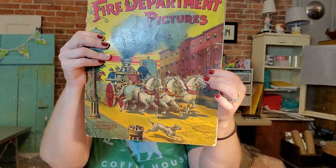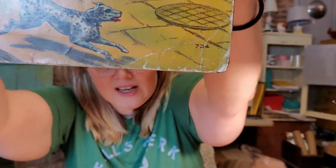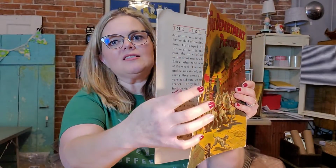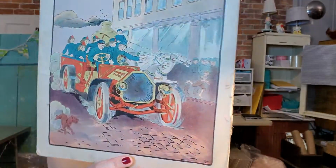It's a Donohue, which they did make a lot of old Victorian children's picture books out of Chicago. And this one, the graphics, oh my word. This is really neat. It's fire department pictures. Look, can you see that? You can see the Donohue right there. The cover is taken apart from the rest of the book, but there's the back of it there.